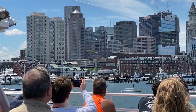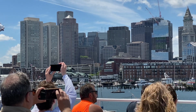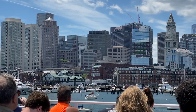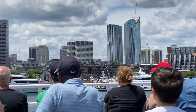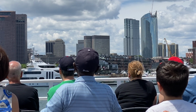View of Boston skyline. I love this view. This is a good picture for those of you who like to take pictures. I will point out the clock tower right in the middle. This is the Custom House Tower. It was Boston's very first skyscraper, fully constructed in 1914. It's a white building with a gold dome, and in front of that is a green dome. And the yacht's going to be right in front of it, of course. So that green dome is called Quincy Market.